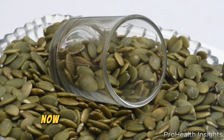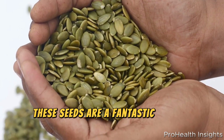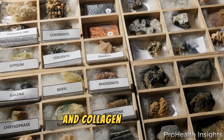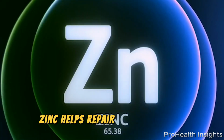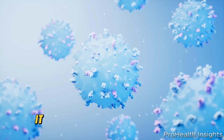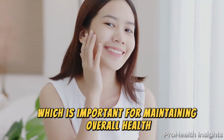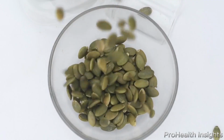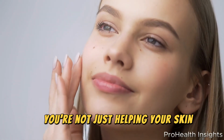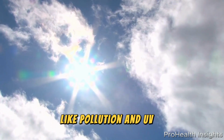Pumpkin seeds. Now let's talk about pumpkin seeds. These seeds are a fantastic source of zinc, a mineral that is vital for skin regeneration and collagen production. Zinc helps repair damaged skin cells and keeps your skin firm and elastic. It also supports your immune system, which is important for maintaining overall health, including skin health. By incorporating pumpkin seeds into your diet, you're not just helping your skin, but also protecting it from environmental stressors like pollution and UV rays.